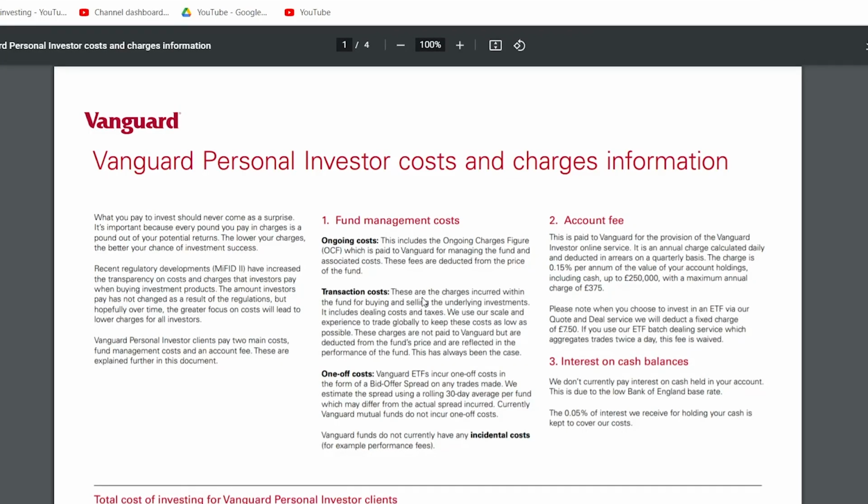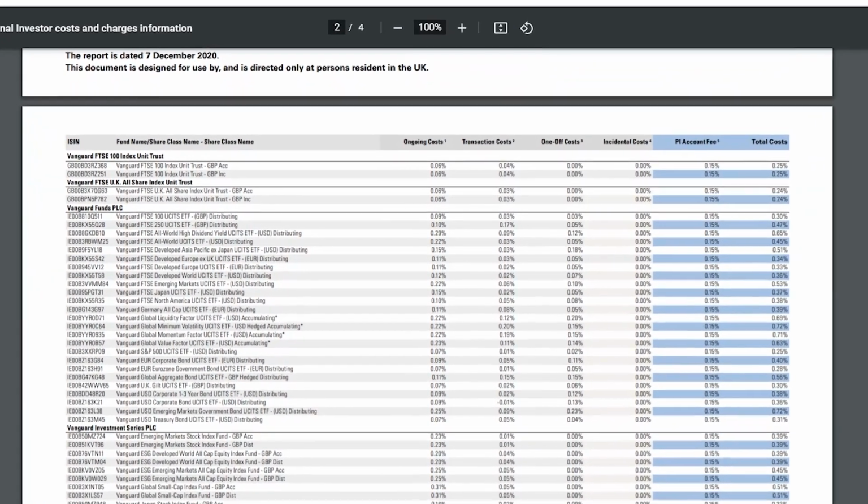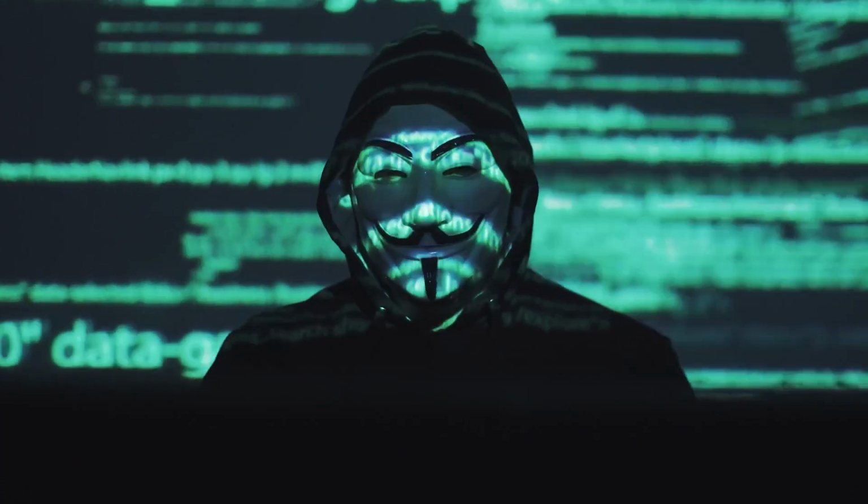This dense document shows all of the hidden charges associated with Vanguard funds. If you find the FTSE All-World ETF, you can see that you pay 0.22% in ongoing costs, 0.03% in transaction costs, 0.05% in one-off costs, and then the account fee of 0.15%. This totals up to 0.45% per year. As we said, these costs may not be immediately obvious at first, so it's important that you make yourself aware of them. Don't worry if you feel like you've been getting duped, because these fees are automatically taken away from the performance of each fund.